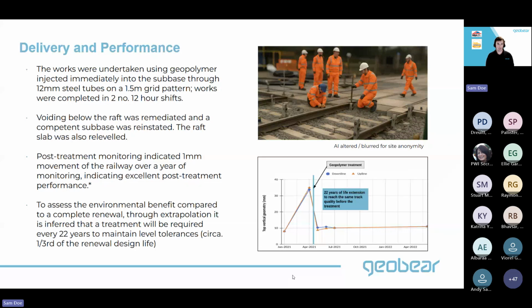The works were undertaken using geopolymer injected immediately into the subbase of the concrete raft slab. We drilled a grid of holes on a 1.5 by 1.5 meter spacing, through which we installed 12mm steel tubes. The works to reinstate the subbase and to re-level the level crossing were completed in two 12-hour shifts.